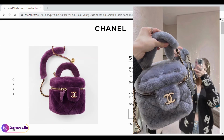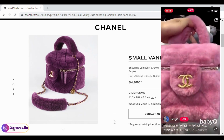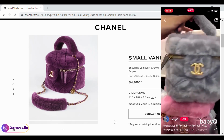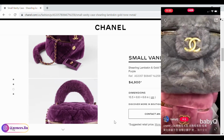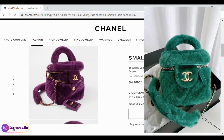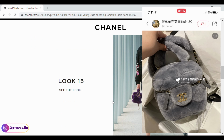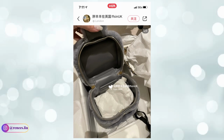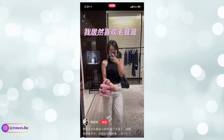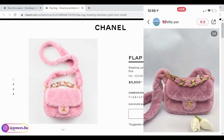So let's start with the most eye-catching bag of this collection, which is this small vanity case in Shearling lambskin leather. It is $4,900. The purple color code is NJ258. You will see some photos on the screen. There's also another Shearling bag which is $5,900.